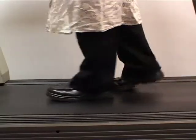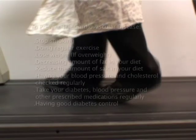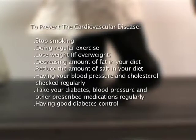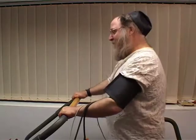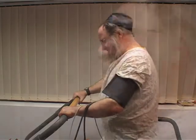You can reduce your risk of cardiovascular disease by stopping smoking, doing regular exercise at least 30 minutes 5 days per week, losing weight if overweight, decreasing the amounts of fat in your diet, reducing the amount of salt in your diet, having your blood pressure and cholesterol checked regularly, taking your diabetes, blood pressure, and other prescribed medications regularly, and having good diabetes control. You may be prescribed medications which reduce your risk of cardiovascular complications, such as low-dose aspirin and medications to reduce your cholesterol.